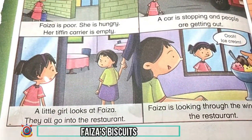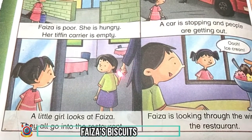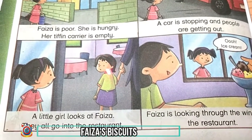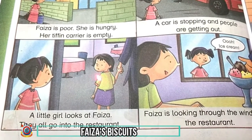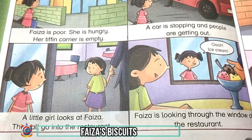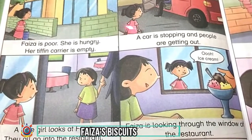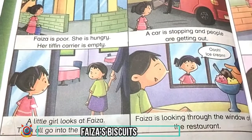Okay. Now let's see. The people who had come out of the car now are going into the restaurant. Now Faiza is still standing at the same point. You can see that she was standing out of the restaurant in the first picture. She was standing there when the people came, and now she is still standing at the same point.